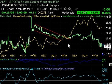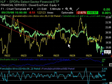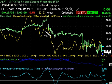On that letter that I also sent out, I mentioned that there are some short-term negative divergences from Friday. Here's a 5-minute chart. And here's Friday's close. We can see Friday, a rally up. We would expect to see this indicator making higher highs. Instead, it's making lower highs as price is rallying up. So this area over here is indicative of short-term distribution.